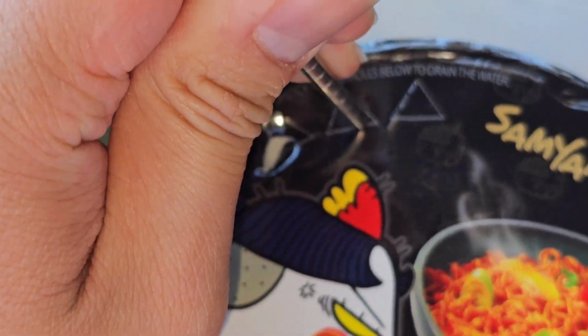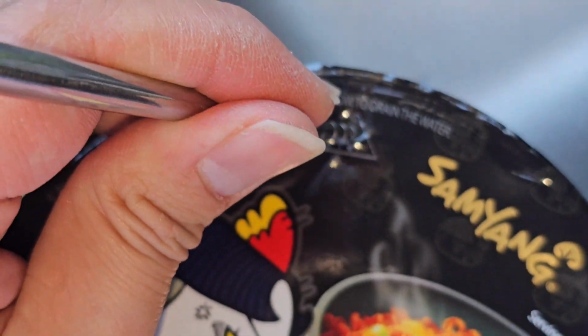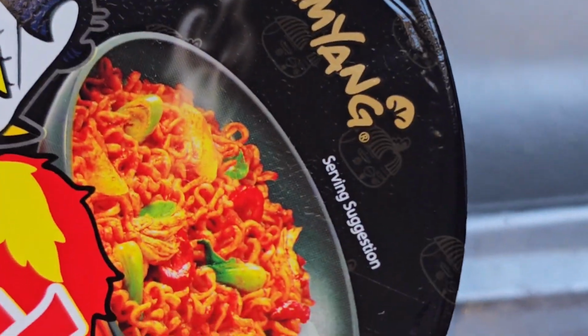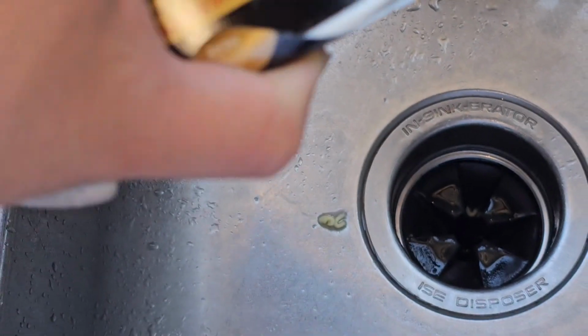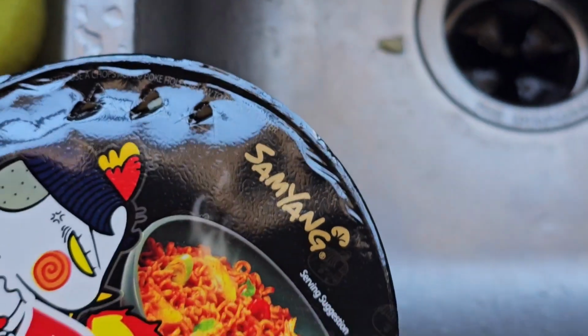Doesn't work. Okay, poke close to the tip of the triangle and then pull it down, I guess. I don't know, it doesn't work too well. So there we go. I guess it's not perforated, it just has drawings there to tell you where you do it. But as you can see, I already drained all the water enough, so maybe my method is perfectly fine. You don't have to worry about poking holes.